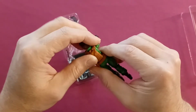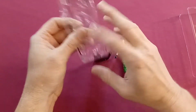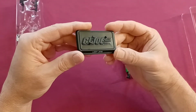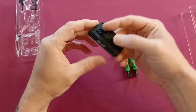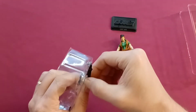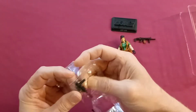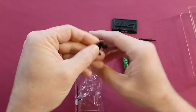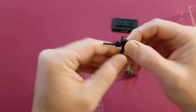That's a neat backpack. Okay, she slides out the bottom there. GI Joe. Her personalized stand makes it a lot easier to pose the figures. Accessory number 1. Accessory number 2. This one looks like it's silenced.